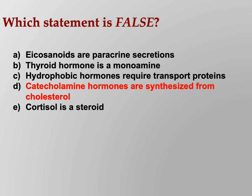Yeah, catecholamines are not synthesized from cholesterol. Those are the steroid hormones that are made from cholesterol. Catecholamine, remember, those are monoamine hormones. Hormones from tyrosine, okay?